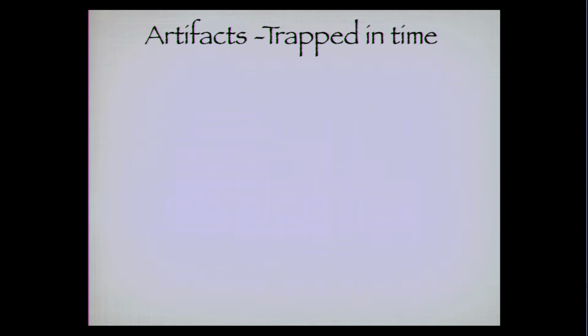Now, the ship sank with 400 people on board, out of which only a few survived. And with it went all the everyday things that these 400 people used. And since the ship was buried underwater, it was trapped in time. Nobody could touch any of these artifacts. Nobody had even disturbed them. So they were sort of pristine, and they gave you a very good glimpse into the everyday lives of these sailors who lived in those Tudor times.